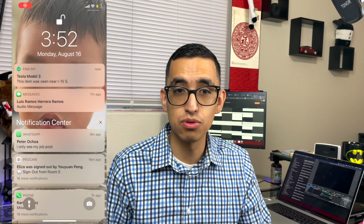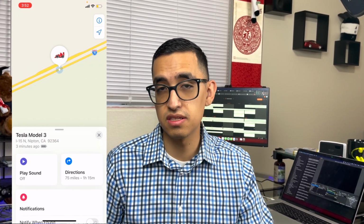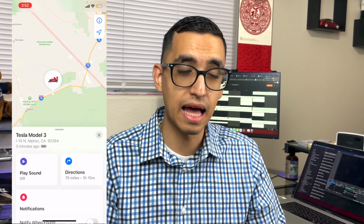So there would be some times where I would try to find my Apple car. In this case, that's what I named it. So Apple AirTag for the car. And sometimes I couldn't find a location, but I would ask the Find My app to notify me once the car was found. And that way, this is how I would get these notifications, pretty much just a random notification that my item has been found.